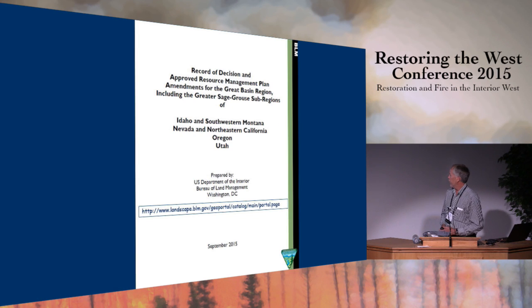So where does it go? This feeds into our land use plan amendments, both BLM and Forest Service. There's actually an appendix that has the FIAT protocol, and that's how we are guiding moving forward with where we're going to do treatments through our land use plans. I'm not going to say any more on that because I'm not a planner, but what I'd like to do now is change a little bit and talk about a secretarial order.